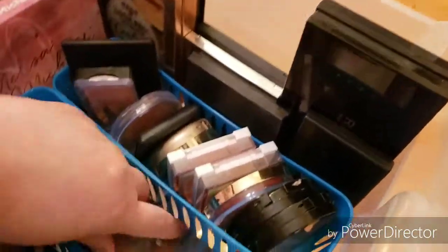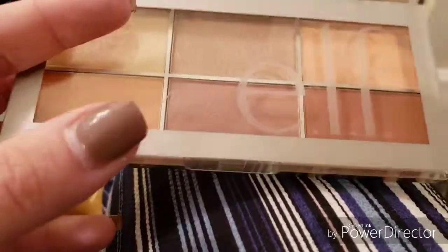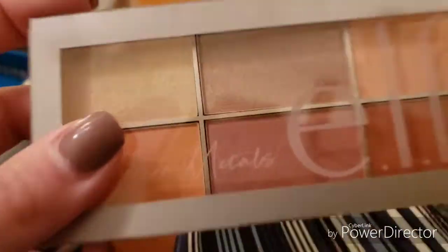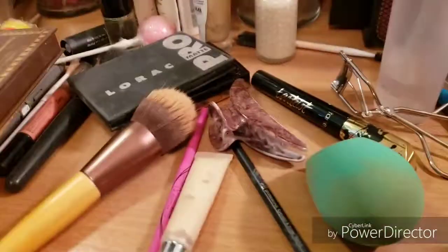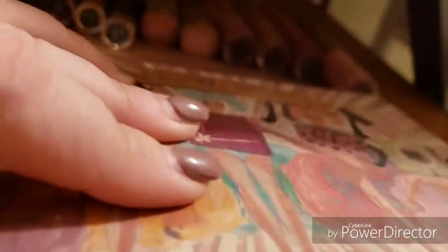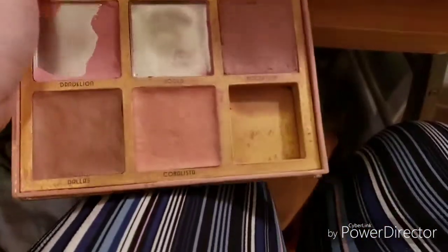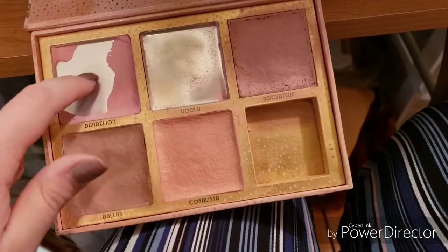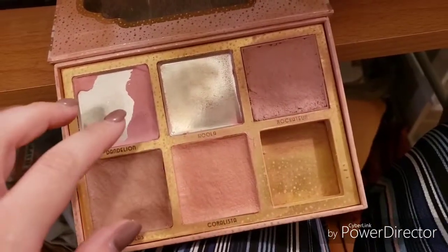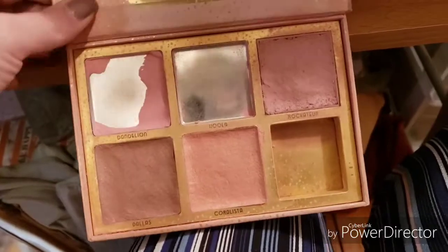I think I'm going to pull in the e.l.f. Modern Metals palette, just because I really enjoyed this blush the other day. I find it to be a dupe for Coralista by Benefit, and just based on how fast I have gone through Dandelion since I've repressed, I have a feeling I'm going to go through Coralista real fast too. Since repressing, I find them not to be as pigmented. So this looked just like these, and I've used it twice. So I have a feeling the rest are going to be the exact same way.